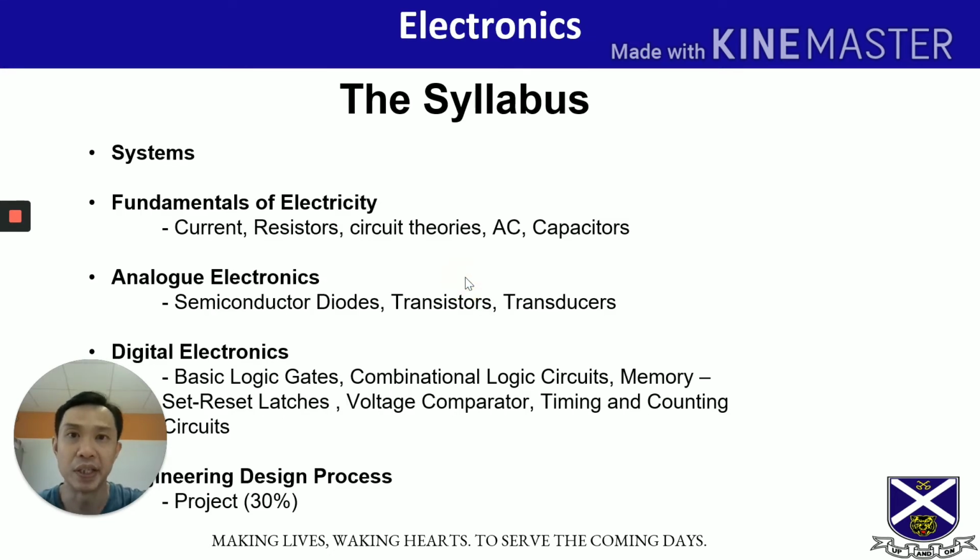Now, the syllabus. The syllabus itself is broken down into these main topics. Again, you can read it for yourself. Don't worry too much about what each of those mean. You can pause it here, or you can Google search each term. But if you do take up this subject, we will be teaching you what all these things mean. And the last part, the engineering design process, we are going to integrate all the theory you learned before that, and we're going to let you build a project. This is a coursework subject, therefore there will be a coursework project involved. You will be graded on that, and that will take up 30% of your total grade.